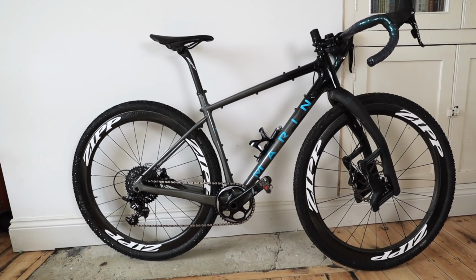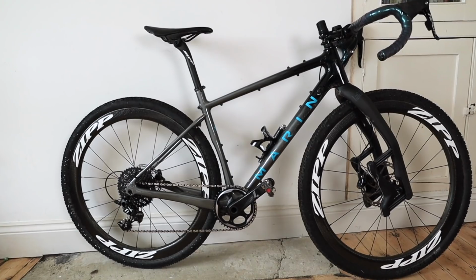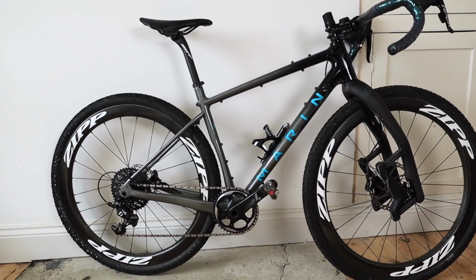This is another Marin Headlands carbon frame, but this one's got completely different specs. For a start, it's got 700C wheels, so I've got the Zipp 303 700s on here, and also I've got narrower tyres, because obviously with them being 700 there's less clearance than there would be with 650B. So I've got the WTB Nano tyres on.